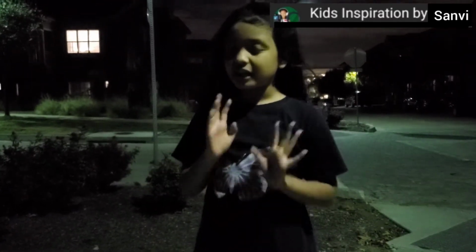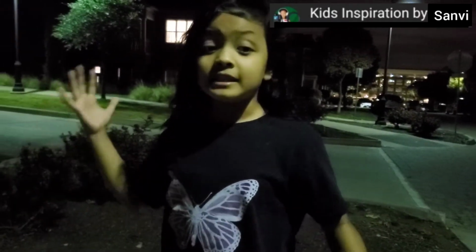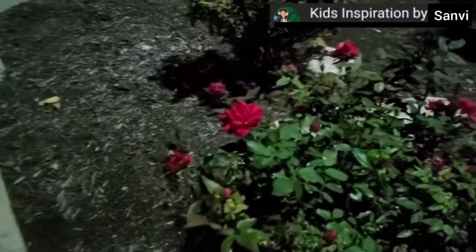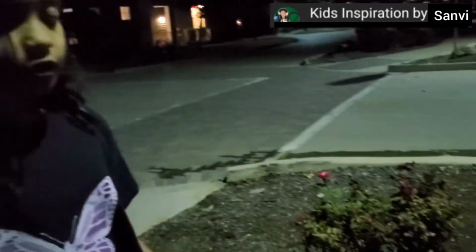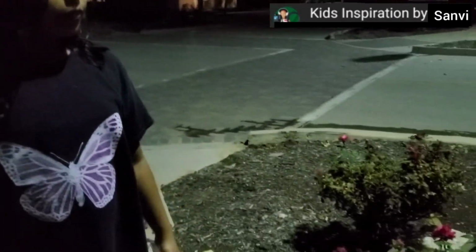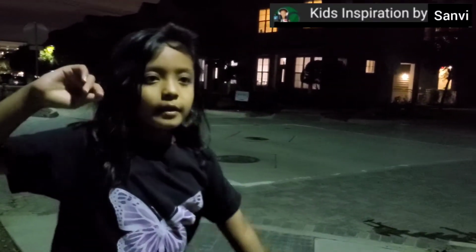Even though it's still not Halloween, you can still make pumpkin pie. And a lot of people wear sweatshirts sometimes in this time of the season. And we see that these flowers are kind of dying because of the cold time, but they are still very beautiful. And soon, when the cold times come, it'll turn into the hot times, then it'll turn into spring, and then they'll grow again.